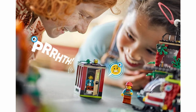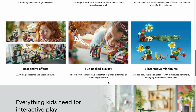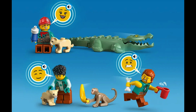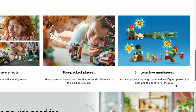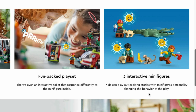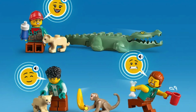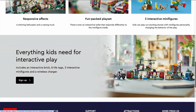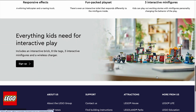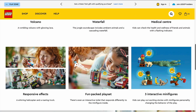So an interactive toilet that's going to respond differently to the minifigures inside. So they basically clearly have some form of microchip in them in order to make it recognize, which there is. And yet interactive minifigures themselves. Kids can play out exciting stories with minifigures, personality changing the behavior of play. And as we can see from this picture here, it's indicating that they are going to make sounds as well. That's a pretty massive overhaul on what's been the norm for years and years now, and obviously opens the door to a whole lot of other possibilities.